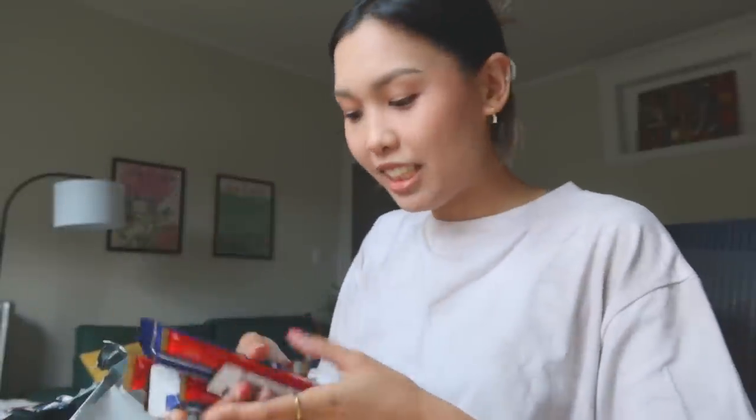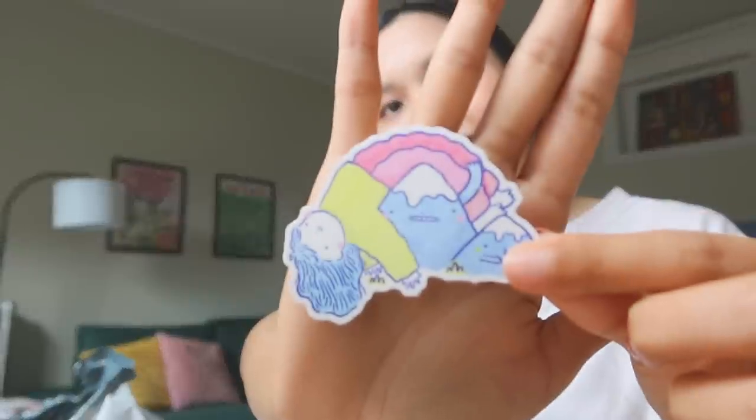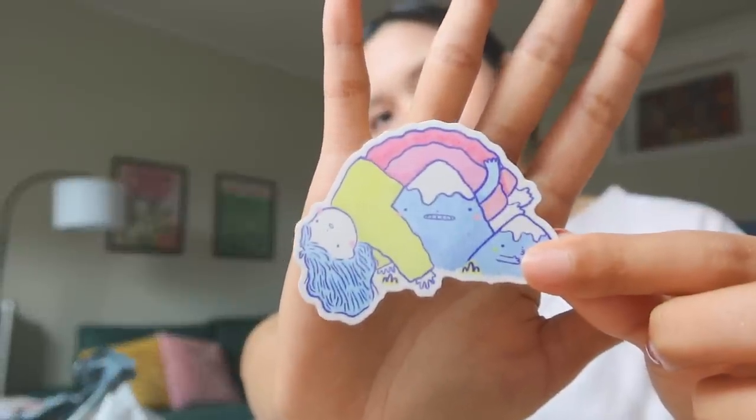Coffee and milk tea! Oh, I haven't had this in so long. I love this so much. Thank you, Mel. Mel always has such bright and pretty colors. This is really inspiring me to use brighter colors. Like, look at this one. It's so pretty. I feel like a beauty vlogger doing the hand thing.